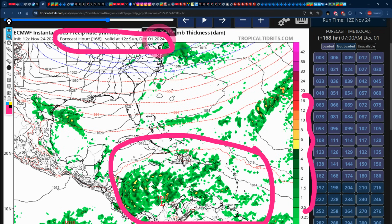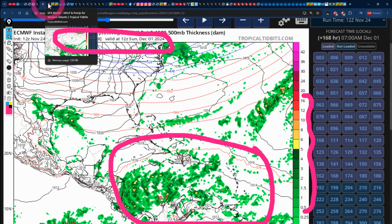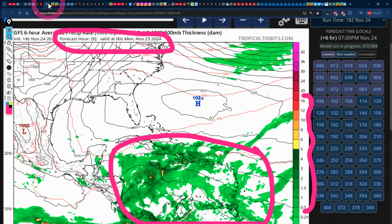So that's 7 a.m. on Sunday, and we see that we still have a lot of moisture, especially across the southern and southwestern Caribbean right there. Let us see what the latest GFS model is showing. This just came out an hour ago.